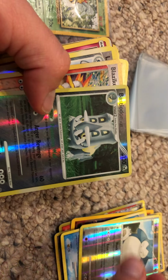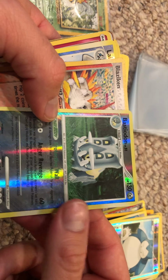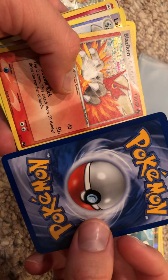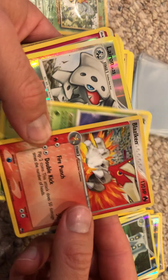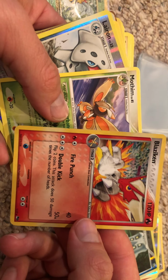Some neat Snorlaxes. I've never seen this Pokemon before. But yeah, that's pretty cool. Pretty cool Pokemon, metal type. Decent shape. As I said, the way these were shipped, I'm not saying these are in perfect shape by any means. I'm just saying for how they were shipped, how they got here.